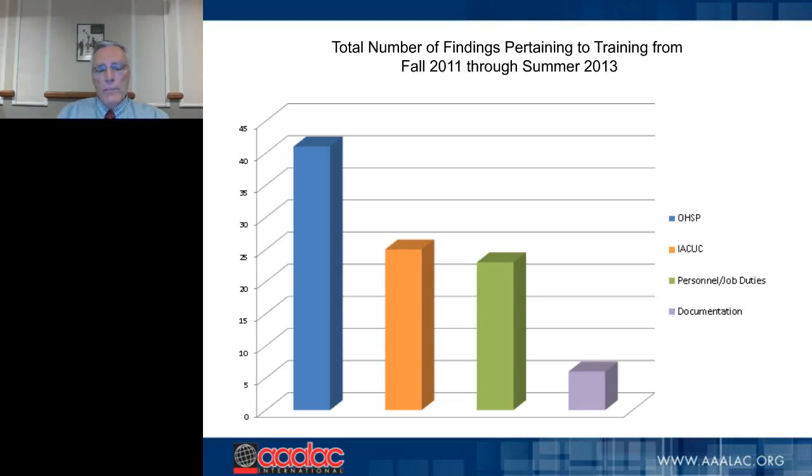But what you can see from this slide is the data for about 2 years of using the 2011 guide, and when a finding was related to training. And what you can see is that when you subcategorize the data into different groups, of the training findings in the reports from the site visits, a little over 40 of those findings were related to training issues in the occupational health and safety program. This was followed by those in the IACUC or oversight body, and followed closely by those in personnel and job duties, and only a small number of those were classified as documentation.